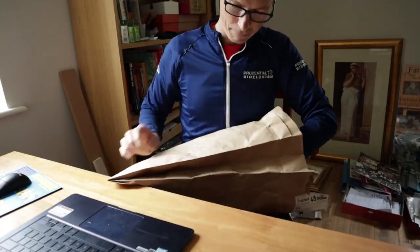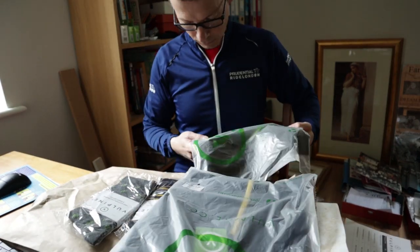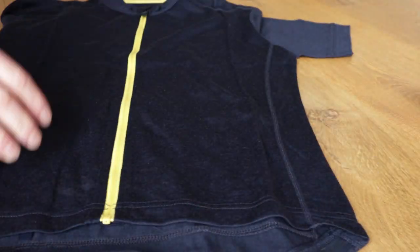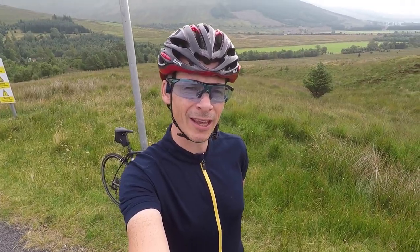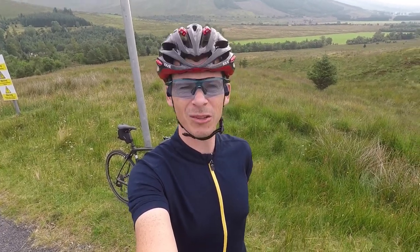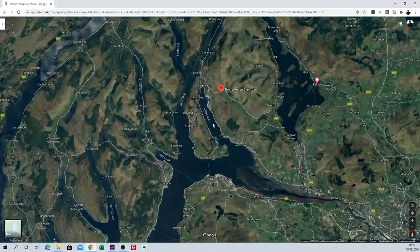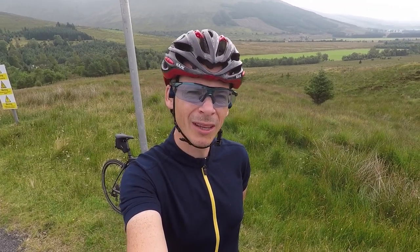So Vulpine, the UK-based cycling clothing maker, at the very start of the spring in 2020, sent me two merino wool jerseys to try out, this short-sleeved one and also a long-sleeved one. Rather unhelpfully, ever since then, the weather has been somewhat warm and therefore quite difficult to test, certainly the insulation characteristics of the jersey. So I thought, well, we're going on our annual training camp come family holiday, and this time it's in Scotland. You'd think it'd be a bit cooler up here.